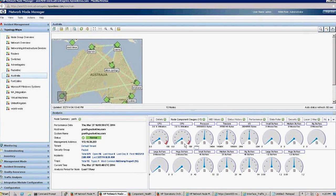The next tab I wanted to highlight is the component pages, which really shows the CPU utilization and the processor. This would be more on the troubleshooting side, when someone from a NOC team at level 1 or level 2 is troubleshooting what's going on with this particular device, if there is a network degradation or a service degradation that is hosted on or touches this particular network layer.